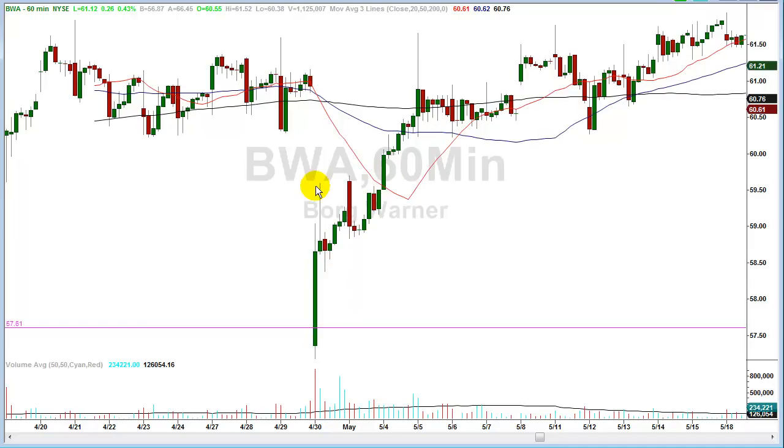Rocket higher. Now, of course, yes, I picked one that looks really good, but I've got others in here. This is just one that really worked out well, so why not show it to you? It works out well. Now, did I catch all of this? No. I didn't stick around for all that, but what I did do was use my little strategy to catch a lot of it, with no risk. It was a fantastic trade.